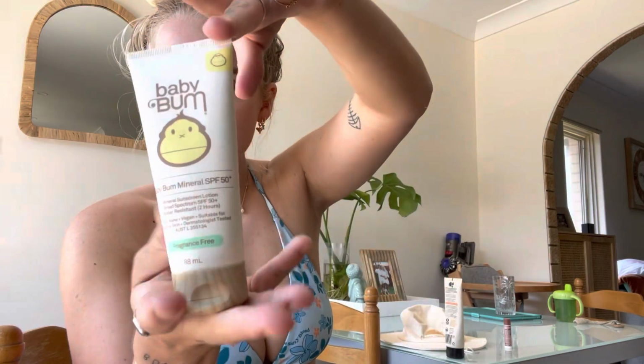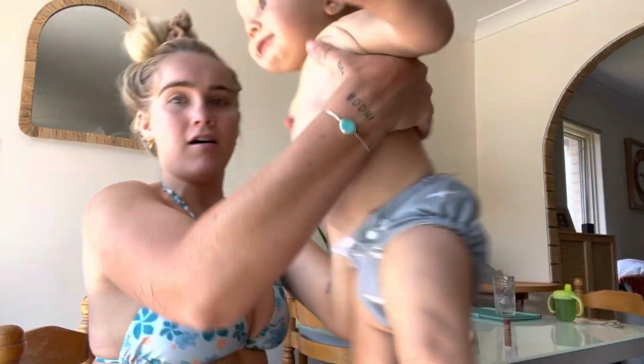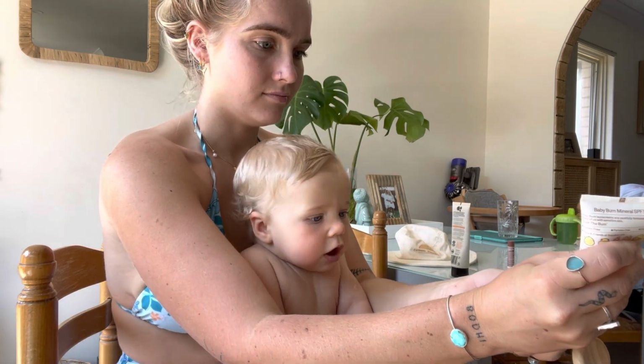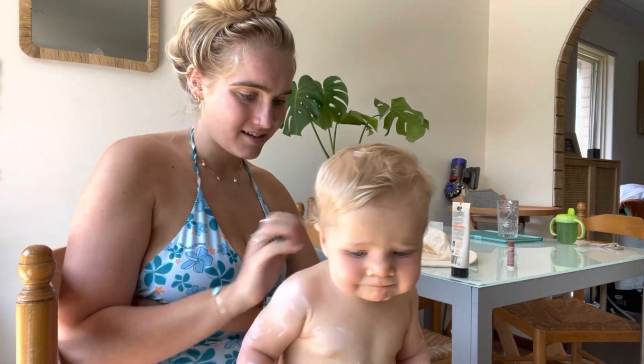Okay, and for Bodhi, he's wearing Baby Bum, Sun Bum. I got this from a general store in Gracetown. And he's also going to be wearing his hat even though we're in shade. He still needs to wear it. Come up here. Never used this before because I use other stuff. This is very thick. Sorry, Bubba. Quite a bit. You're very, very, very white.